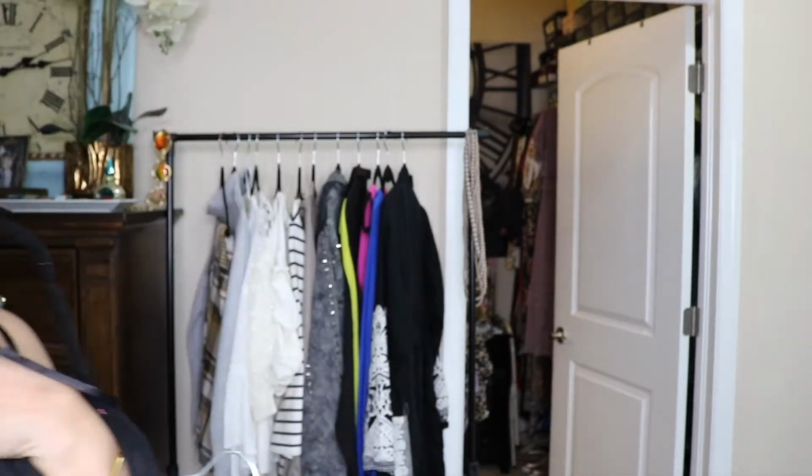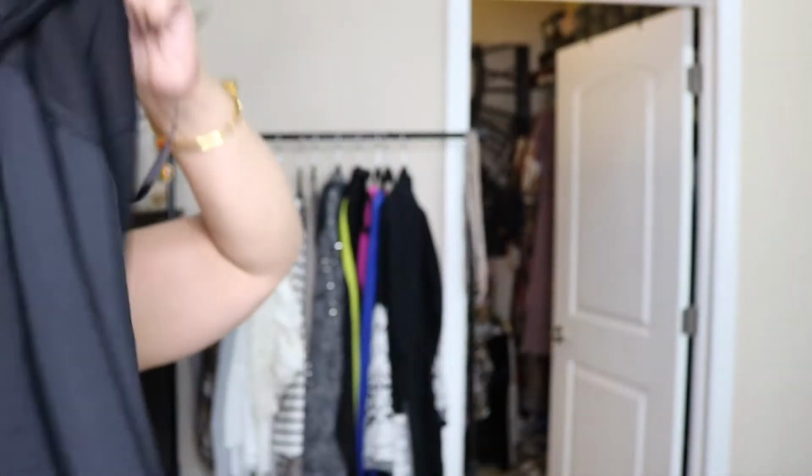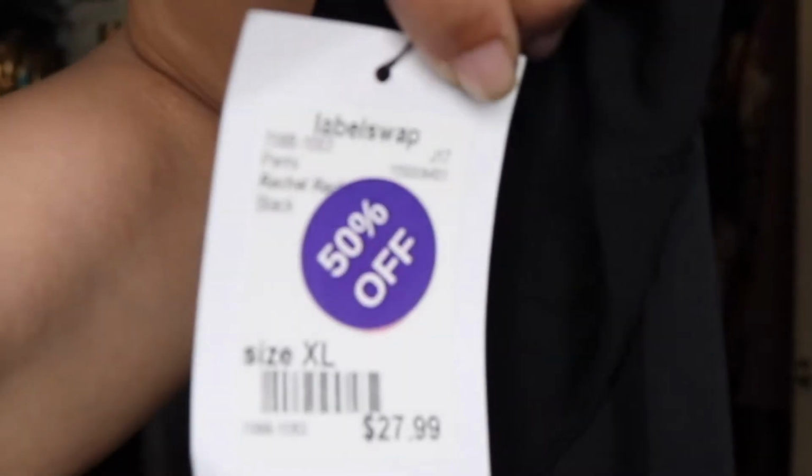Now, these pants are everything. My friend Sarita bought these for me. Thank you, Mamacita. Brand spanking new by Rachel Zoe. And they cost $27, 50% off. And I got military. It's got pockets. Yeah, we look at it. Look, oh my gosh, they're extra large. They're tied at the bottom.